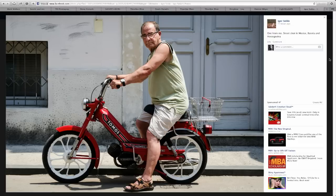I'm not from Bosnia, so I don't really know what the context of this is. I don't know what this little scooter is, if it's an awesome scooter or a collector's item. I don't know who this person is, if he's famous, or just a guy on the street. So compositionally, it's fine, but it doesn't really compel me in any way.